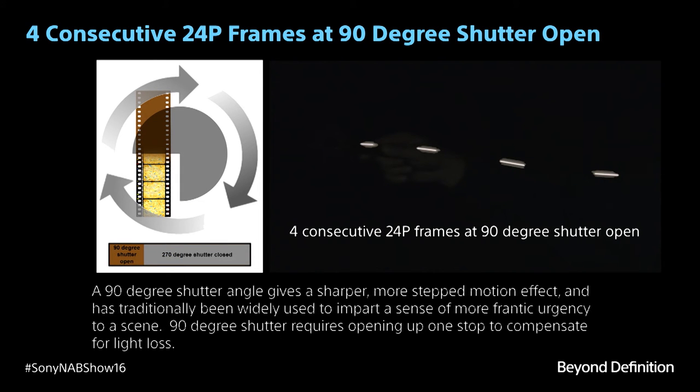So to emphasize the point, I did this at a 90 degree shutter angle opening. So you can see that the shutter's open for 90 degrees of the cycle and closed for 270, and the gap between frame stations gets bigger. So the image flickers more. This is kind of the Saving Private Ryan effect. It makes things judder and jumpy, and it's a nervous sort of feel to the movie.